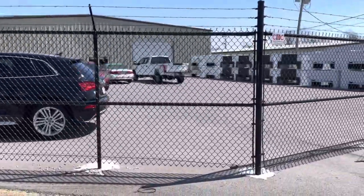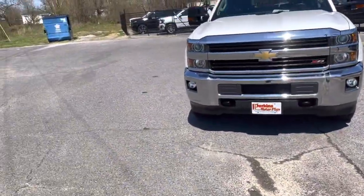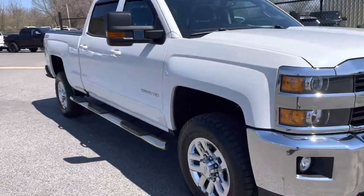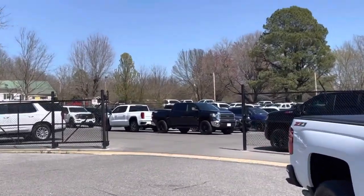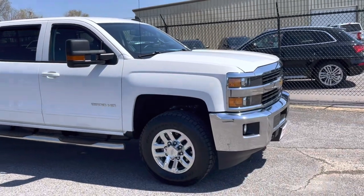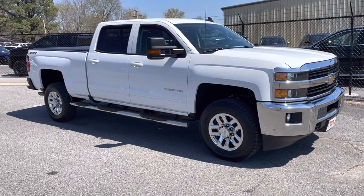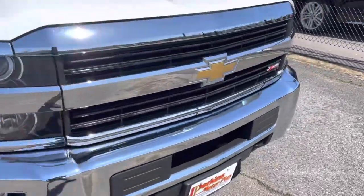Over the top of this is where we do our reconditioning, our cleaning of the vehicles, top to bottom, front to back, inside and out. And then if you were to look up the hill back there, you would actually see more and more inventory. That is stuff that we don't have parking spots for on our lot right now, and this was one of them. It's fresh out of our photo and cleanup and servicing and all that stuff, so I wanted to get you a video on it with it fresh.